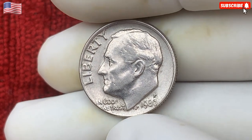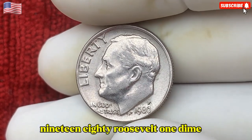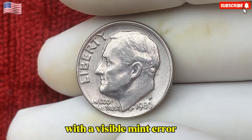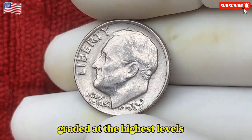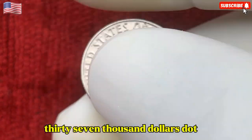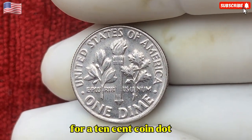Here it comes, the moment you've been waiting for. If you are lucky enough to own a rare 1980 Roosevelt dime with a visible mint error, strong strike, and near perfect condition, graded at the highest levels, it could be worth as much as $37,000. That's right, $37,000 for a 10-cent coin.